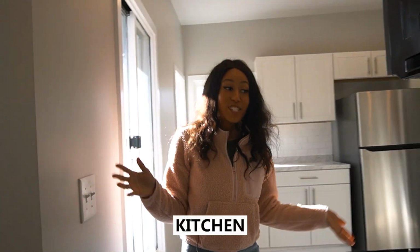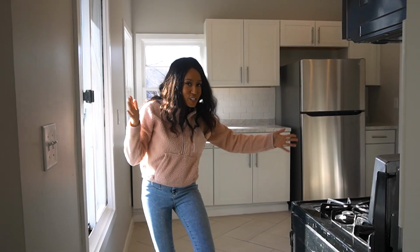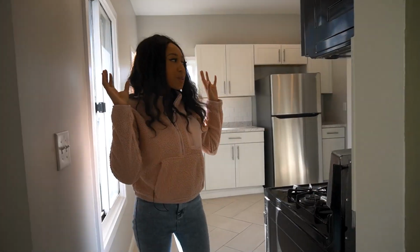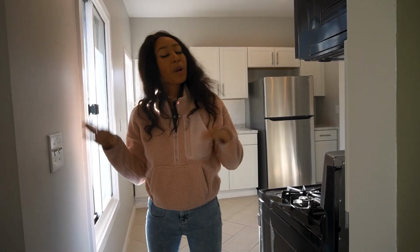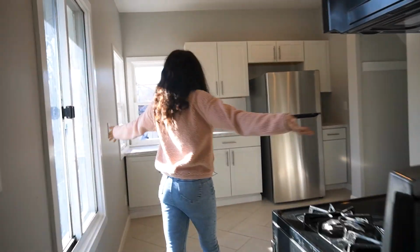This is the kitchen. This is my favorite part of the house. This is the biggest part of the renovation. Okay, this is like a complete transformation. The walls were like yellow and the cabinets were purple and I don't know what they were thinking, but this is how it looks now.